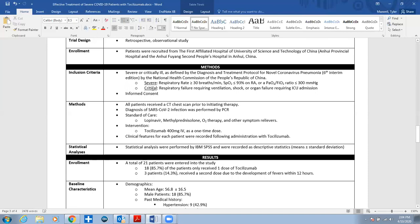Severe patients had a respiratory rate over 30 breaths per minute, an O2 saturation under 93% on room air, or a PaO2-FiO2 ratio under 300. Now, it's important to remember that for this severe criteria, this was an either-or situation. Patients did not need to meet all 3 of these criteria. As long as they met one of them, they were classified as severe.